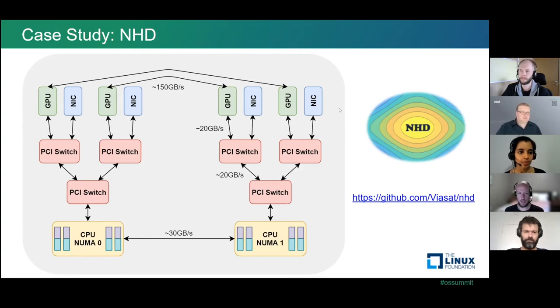So in this case, we had GPUs and NICs. And in this particular case, I'm showing a GPU and a NIC connected to a particular PCI switch. And then there's a tree of those going down to the actual CPUs themselves. And then at the very top there is the backplane for the GPUs. So in this case, I'm drawing it one GPU to one GPU, but it could be an all to all. There are many different configurations that it can be.